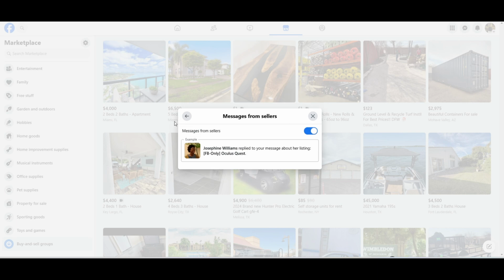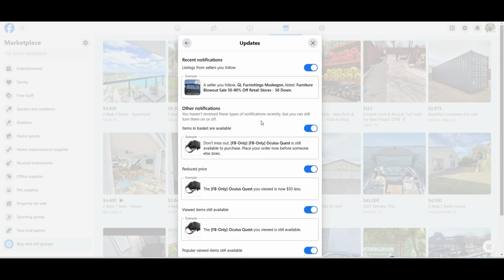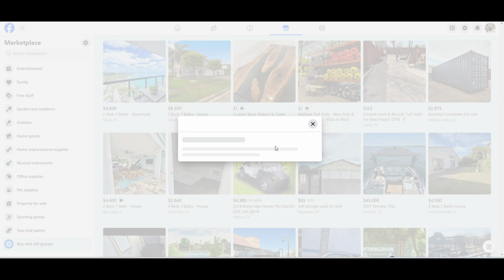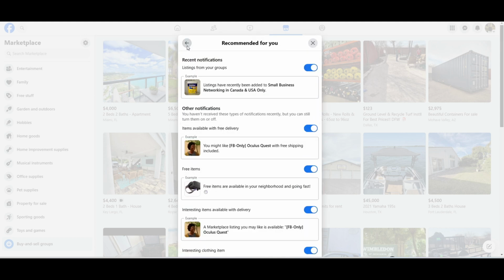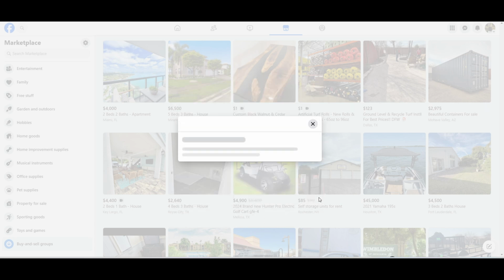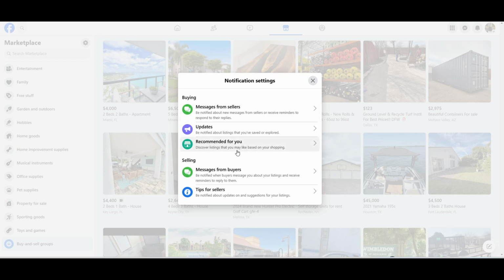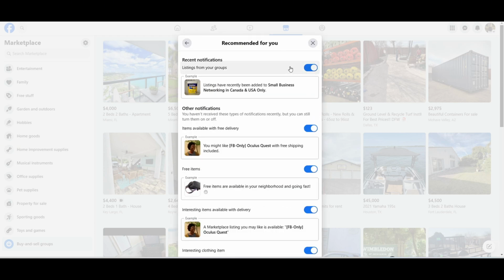Message from seller. So you can do all sorts of things. I don't understand. Okay. That's weird, but let's do the updates. So you could turn off some of these notifications, but then you're not going to really know when you have buyers. So I would not recommend that. If you're selling something as a business, you probably want to know when people message you to buy stuff. So I wouldn't touch any of those. What else is there? Recommended for you. That's a new one. I would just keep most of these on.